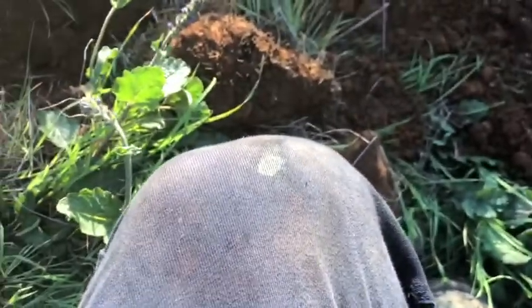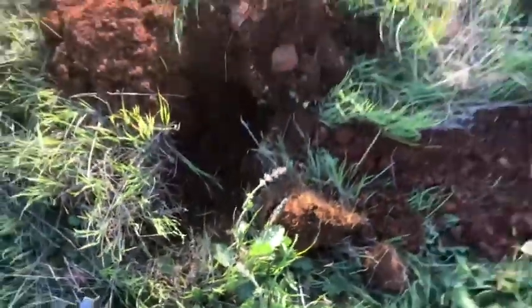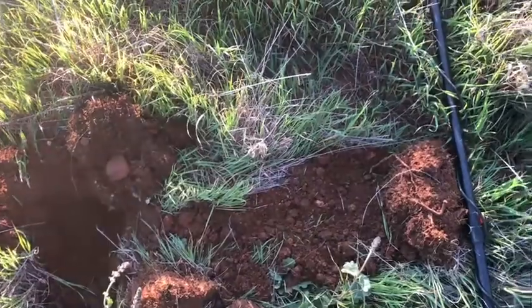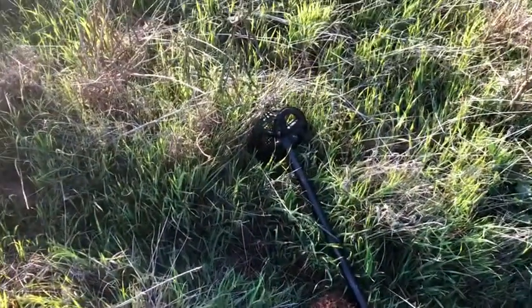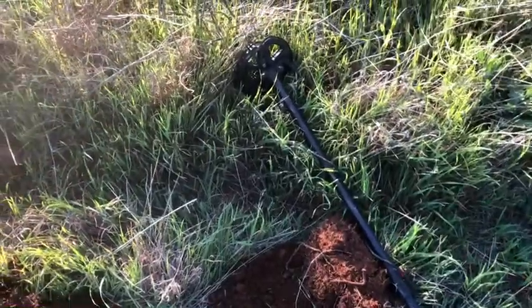But that was another signal in the hole, so definitely going to give this little area a go over, see if there's any other coins hiding. I've got the 6 inch sniper on the job, so we'll see what we find.